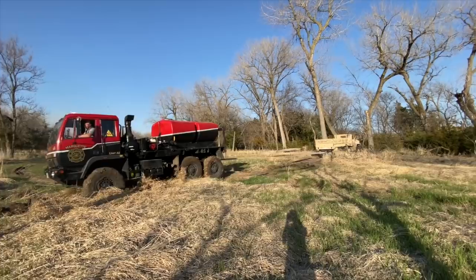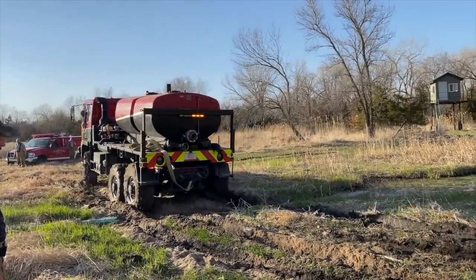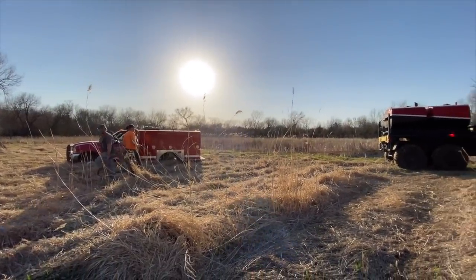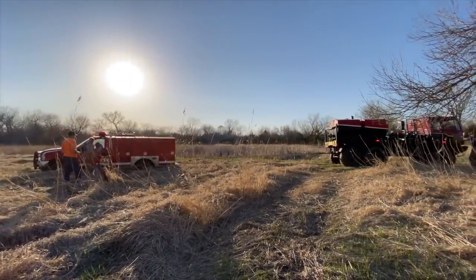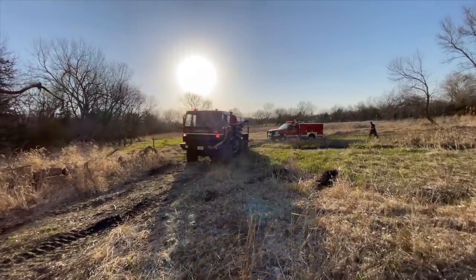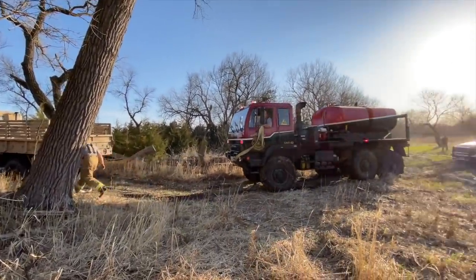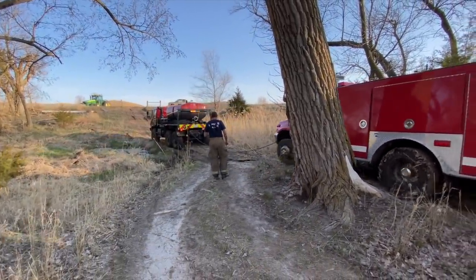Oh my goodness. Like a dream. All right, now we're gonna use this truck to get this one out from being unstuck. I cannot believe that made it. We just got a daisy chain going on here. Now the real trick is gonna be getting up this hill here.